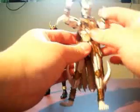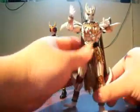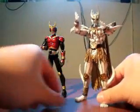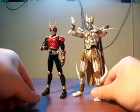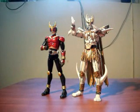Let's just pose him differently like that. And definitely he looks like a suitable foe for a hero of Kamen Rider. So I guess I'll move on to the pros and cons of this figure. And again, keep in mind, this is my pros and cons from my initial reaction upon seeing and trying out this figure.